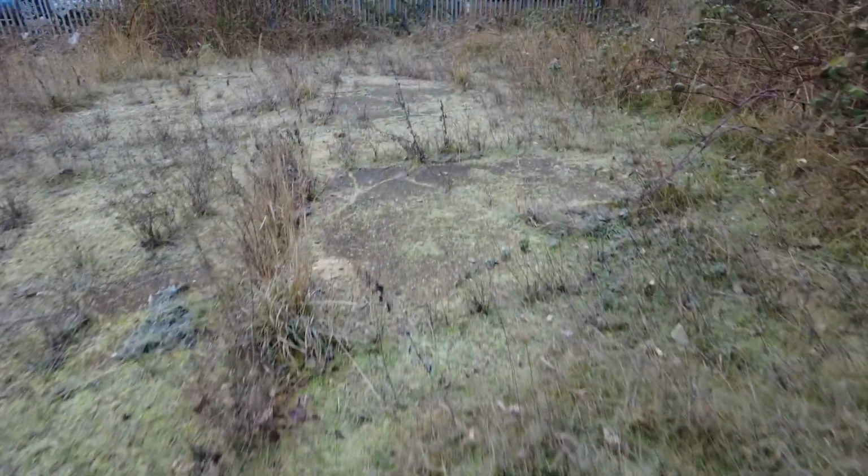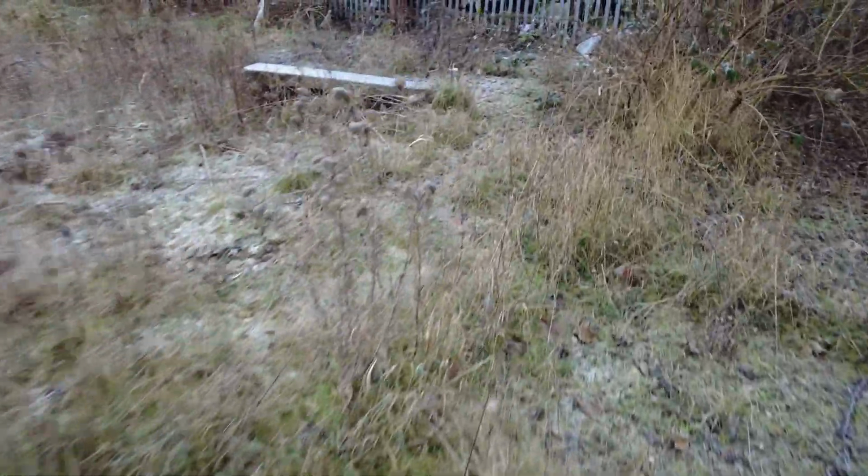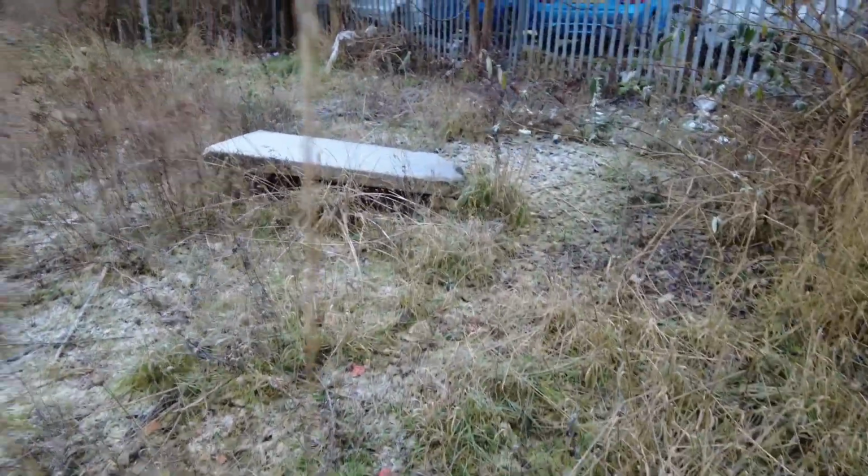Yeah, this is all concrete here, look. So yeah, bit of a dumping ground now. Yeah, big lump of concrete there.